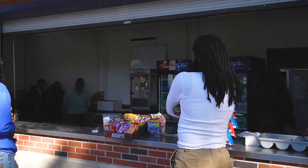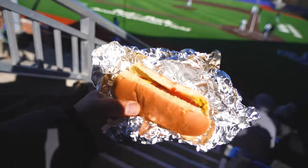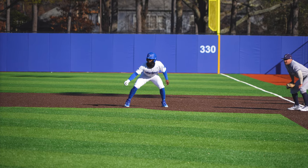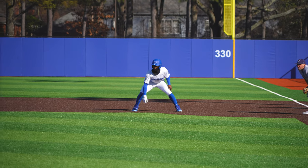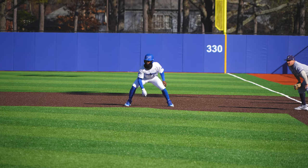Of course, I got hungry, so I went and got me a hot dog. Cap, I got me two hot dogs. Then I just knew what he was about to do. So I got him on the content.